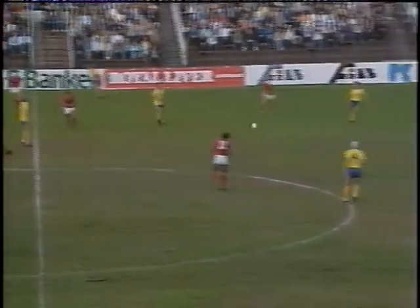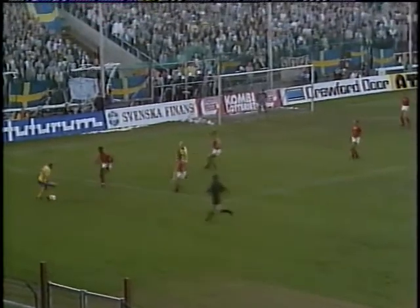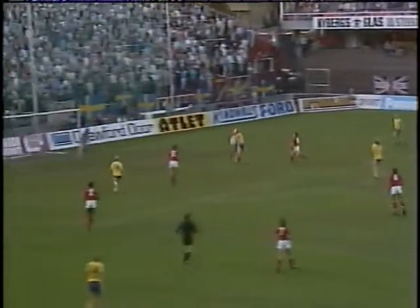Hussein. Roland Nielsen. Bjorn Nielsen. Eriksson is in the centre, so is Palmer. And Ekstrom's in there too.